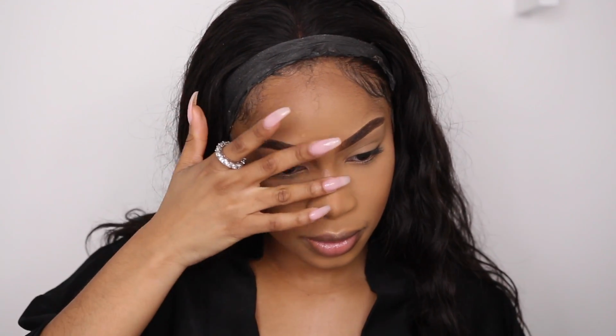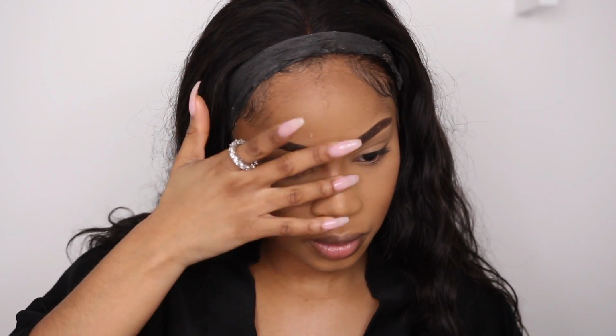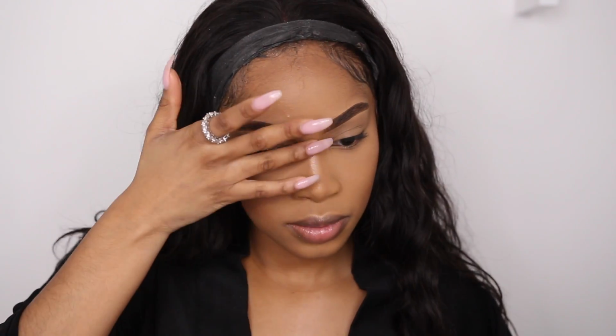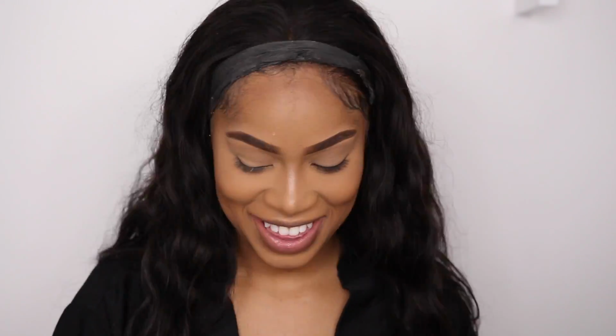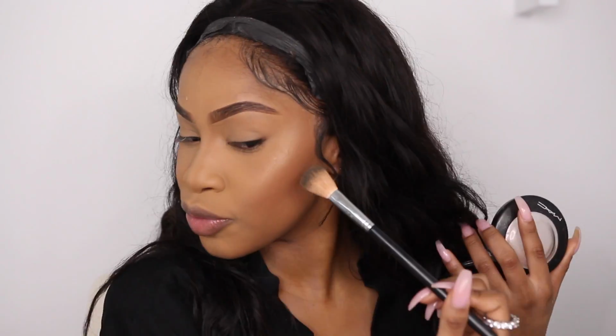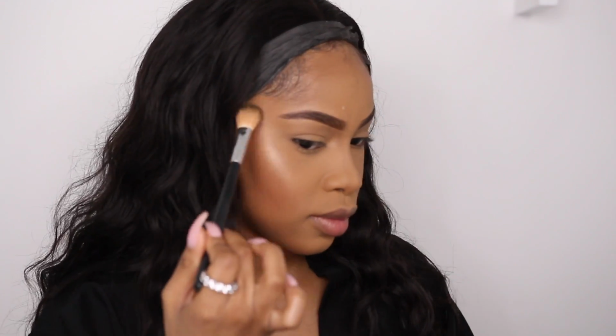And I love it. I forgot how much I loved it. So I was just like, this is really nice. It's very glowy. It's not super golden, but I like that even though it's more of like a pink shimmer. It doesn't come off ashy like a lot of highlighters that are this shade would do for brown skin.